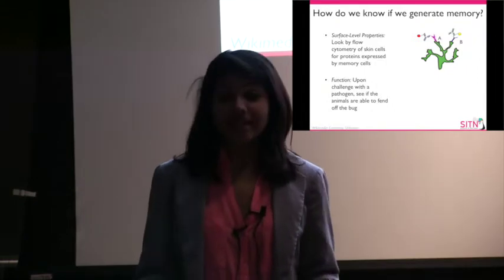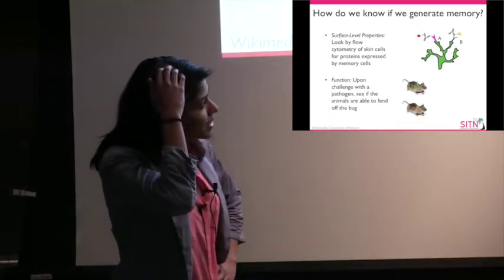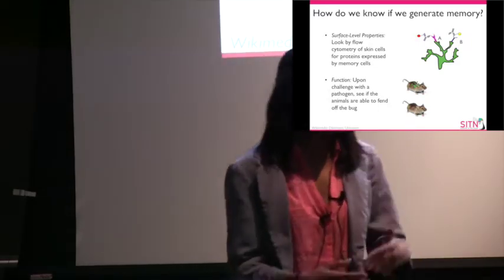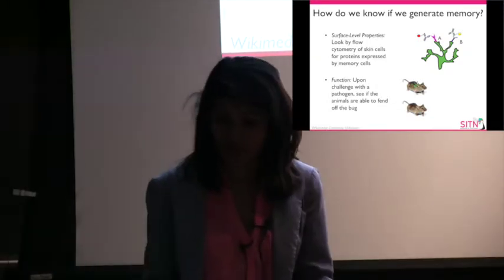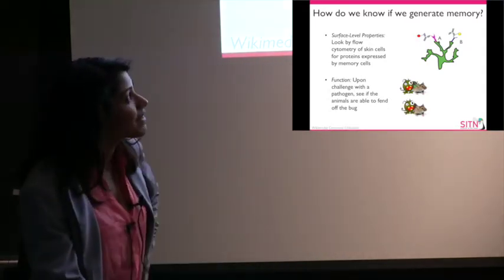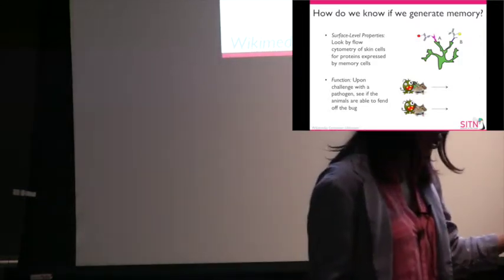The other thing we can do is to test the function of memory cells. Memory cells are going to help you fight off a pathogen much more quickly, right? So what I would do is take a mouse that has memory cells, or a mouse that doesn't have memory cells. Basically, try to vaccinate them, do whatever is necessary after blocking function or not blocking function of this protein, and then challenge them with a little monster. And the ones that have memory should be very happy. They should be fine. Whereas the ones that have not generated functional memory are going to be sad.